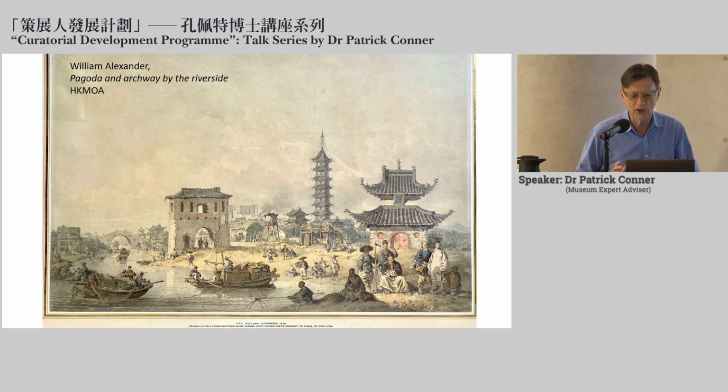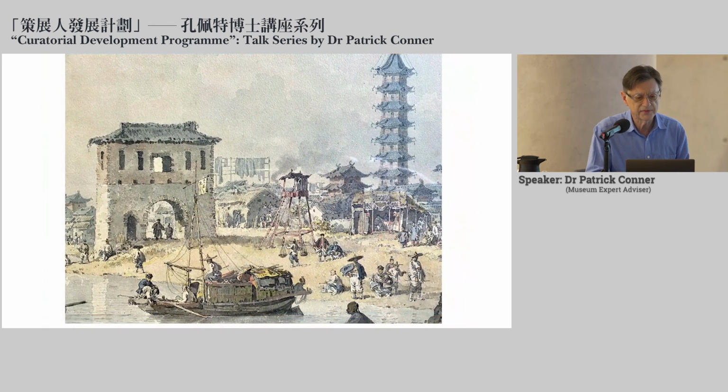And it's quite a good example of a William Alexander composition, because he sketched all these different things, the archway and the pagoda and the different groups and the tower on the right, all in different places, and he's brought them together to make an attractive, action-packed picture which people would admire as a watercolor and also as an engraving. So it's a kind of fiction which Alexander is producing, even though the individual elements were drawn by him at first hand. Just a detail to see the different elements there.